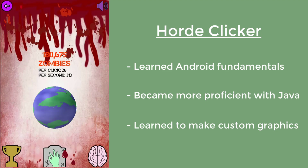And so some of the hardest things about implementing this app was, as you can see, there's little blood drops falling down, and then these animations for all of the heads popping out of the world. I really didn't know anything about Android development, and so on top of that, I was doing animations which were very difficult for me.